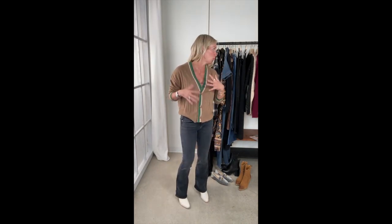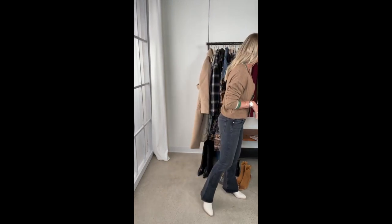Easy to tuck in. And it's also got a shelf bra. So I can't wear it solo, still wear my bra underneath. But it does create a really nice smooth line underneath pieces. So for some of these more sheer tops, like that gray blouse I was wearing earlier, it's a really fun one to pop on because it just kind of disappears underneath your tops.